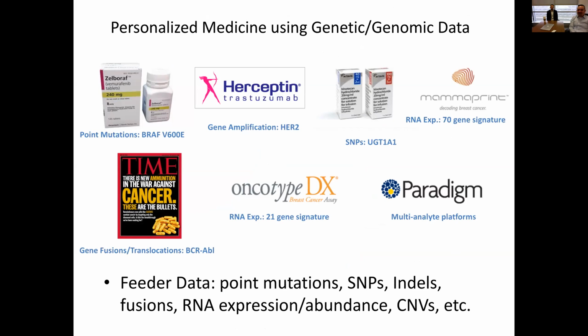But just to give you a flavor of some of the ones out there, things like the BRAF V600E mutation, the drug vemurafenib, which was a small molecule designed to inhibit that particular mutation, first in melanoma, now also in thyroid cancer. Probably the most classical example is gene amplification of HER2 in 15 to 20% of breast cancers, using an antibody that targets the gene-amplified HER2 receptor.